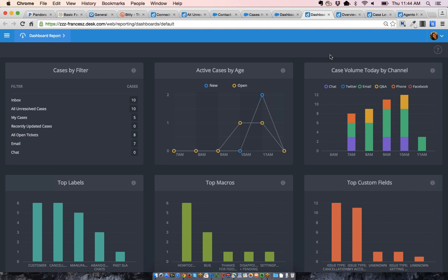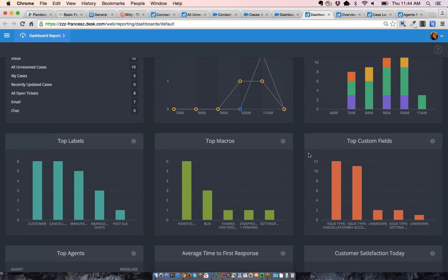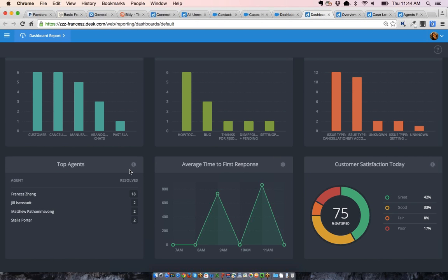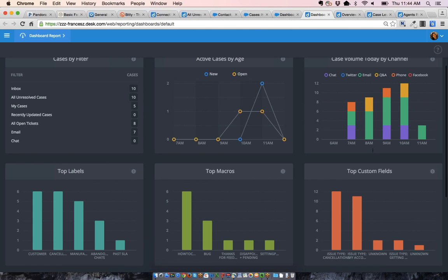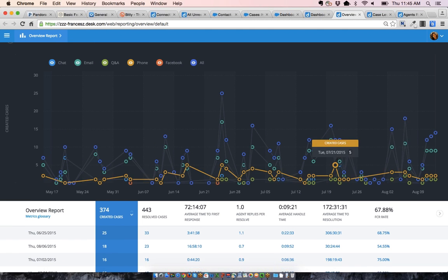So within this view, I can see the number of cases in each filter, right? I can see the number of cases that are open still, my most popular channels in which the cases come in, as well as popular labels, macro, custom fields that have been applied, and even who my top superstars are, as well as the customer satisfaction score for the day. The buckets that we see here are also drillable. So if I wanted more information and details about a specific topic, I can dive and click into that topic. If I drill down into the case volume today by channel, I'm going to be brought to the overview report.